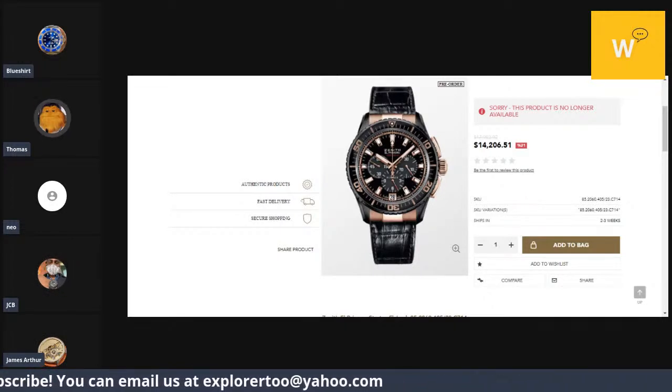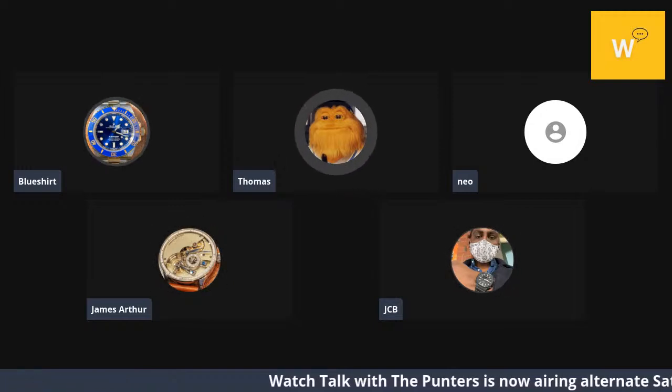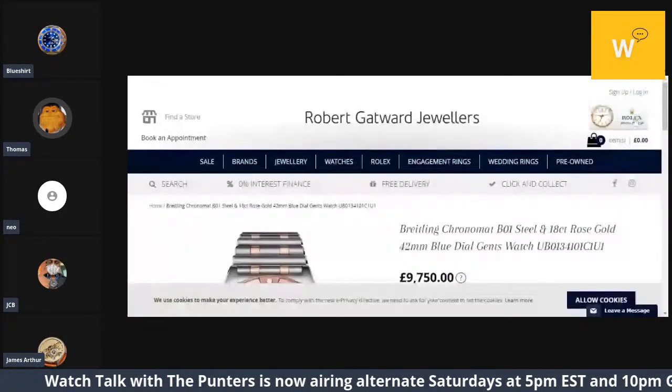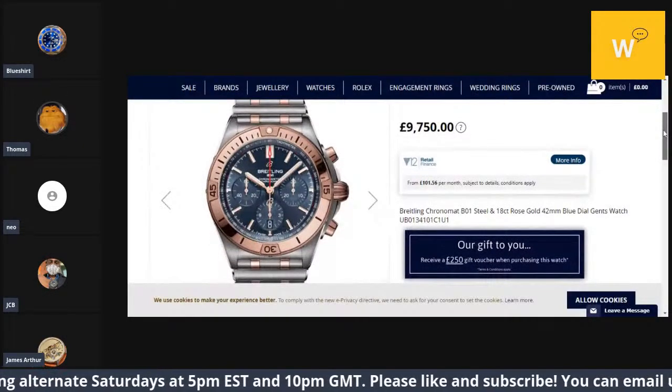We'll move on from this one to Mr. Breitling himself, which is James. And JCB, because he got me started. Mr. Breitling himself, him and Pete McConville, JCB. We'll move on to the Breitling Chronomat B01, which I think is a lovely one with this rouleau bracelet.